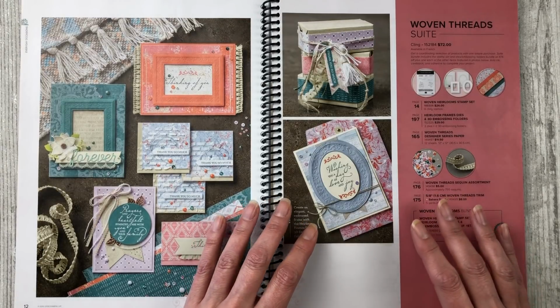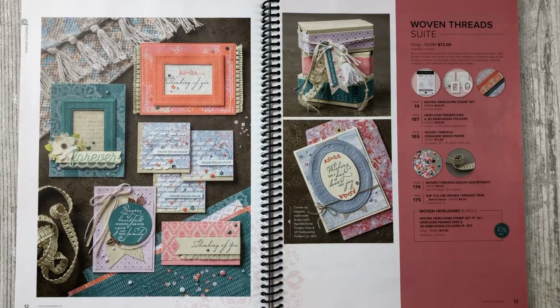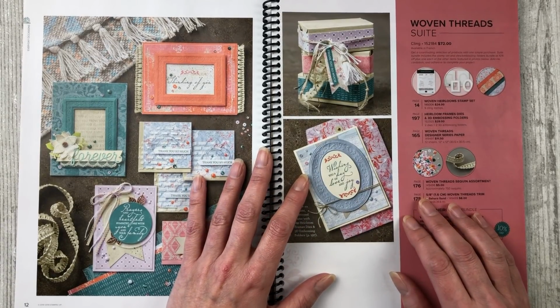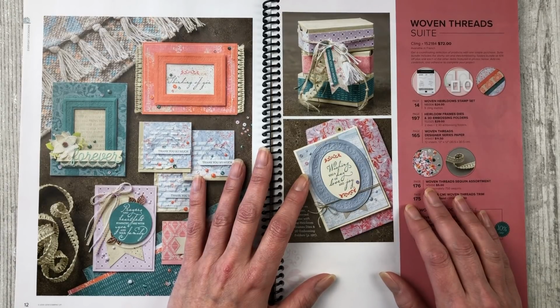So this section of the catalog has products that can be used to create all sorts of crafty things for just about any occasion. There are 32 new stamp sets featured in this section of the catalog and 5 fun product suites. We'll talk a little bit about the Woven Threads product suite, and then we'll take a peek at the Noble Peacock, the Magnolia Lane, Garden Lane, and Follow Your Art.